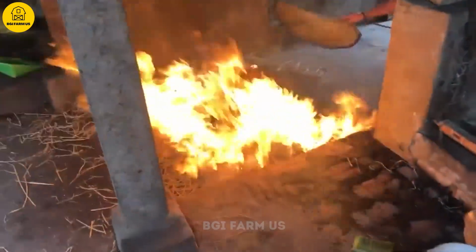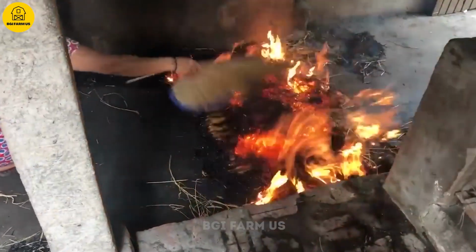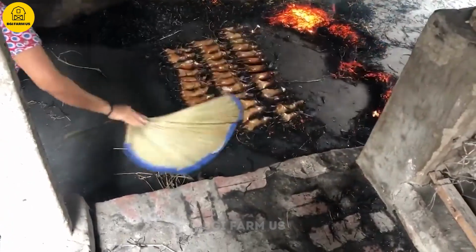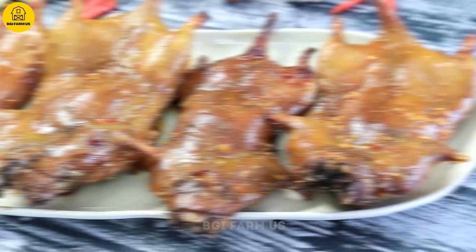Due to the recent increase in demand for rat meat, wild rats have decreased sharply, so many rat breeding farms have sprung up. Today, we will show you how Vietnamese farmers raise and harvest 2 million mice.